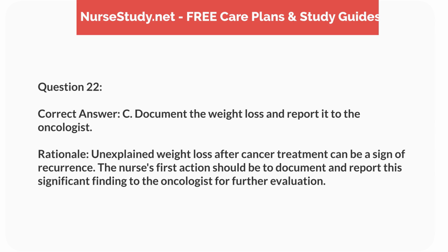Rationale: Unexplained weight loss after cancer treatment can be a sign of recurrence. The nurse's first action should be to document and report this significant finding to the oncologist for further evaluation.